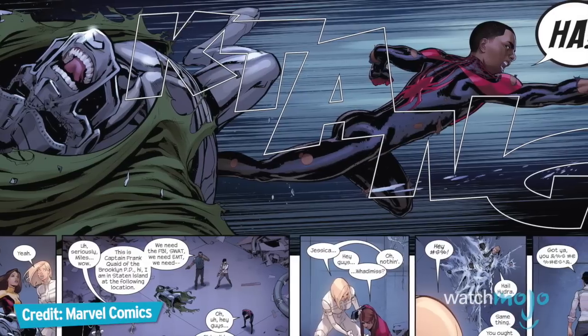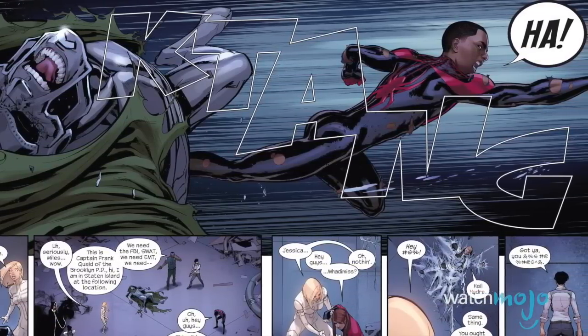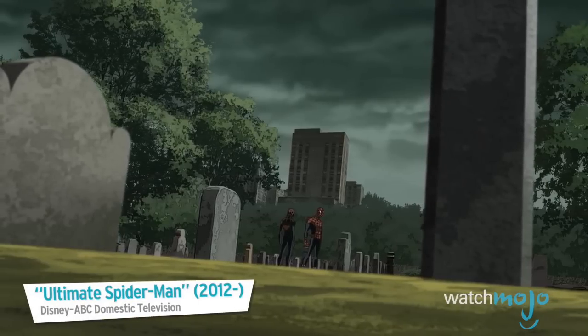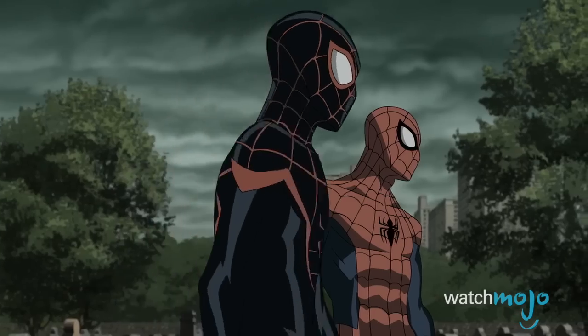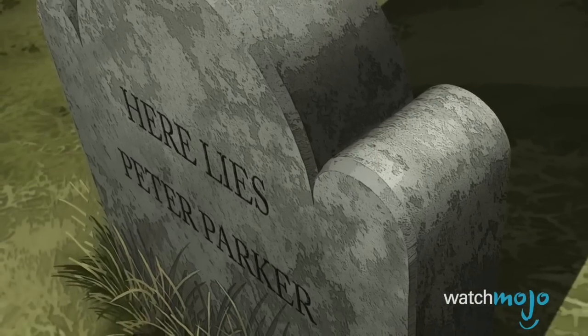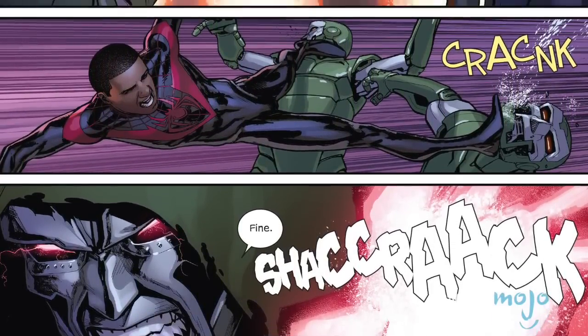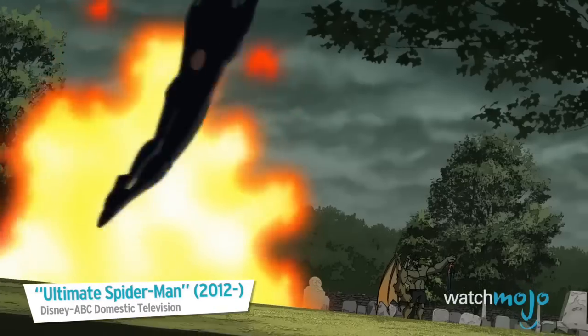Miles' costume is very much an homage to his heritage, as well as being a modern interpretation of the classic Spider-Man look. Peter Parker saved the world. I was there. He sacrificed himself and saved us all. The blue was replaced with black, and the design got a pretty big revamp, becoming one of the more distinct costumes created in recent years.